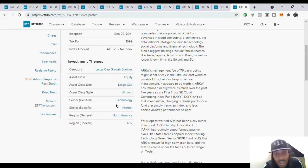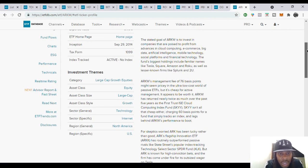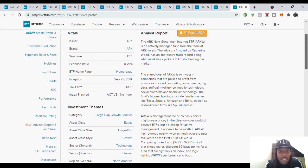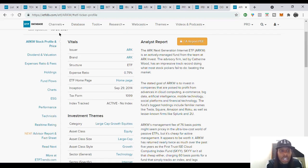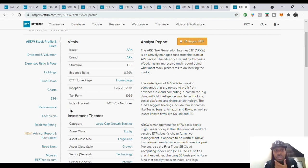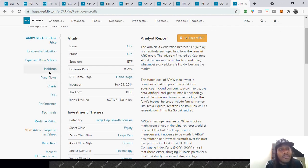Anytime you see growth, that means it has the potential to grow at a higher rate of return versus an equity stock, something you just sit your money in and it's kind of stable. This gives you a breakdown of what describes this ETF, but I don't want to overcomplicate this. So two of the things that I look at are the holdings and the performance, and that's what I'll do just for the sake of this training video.